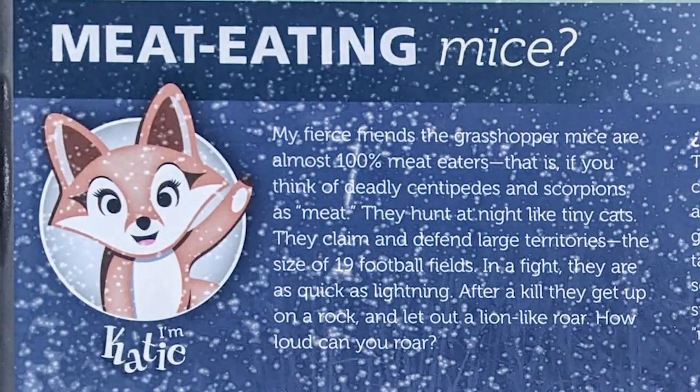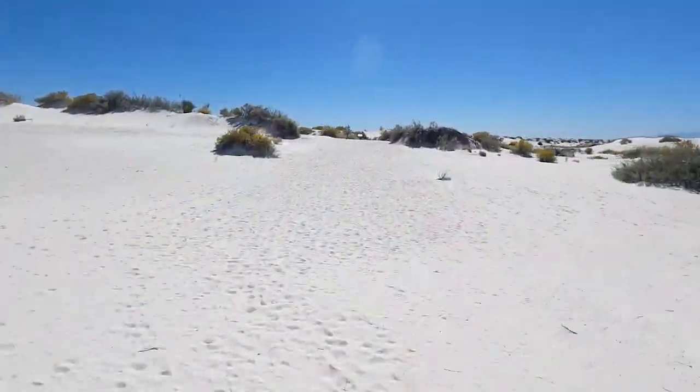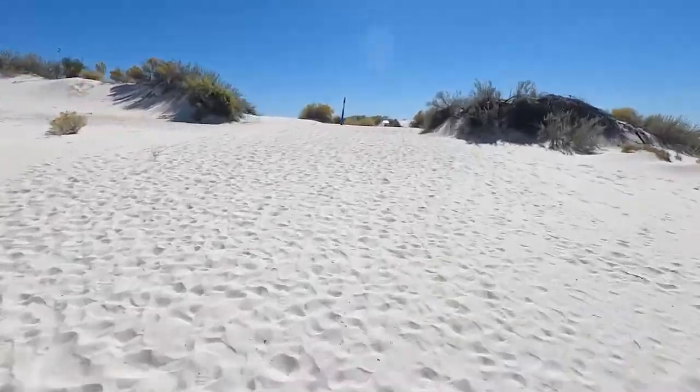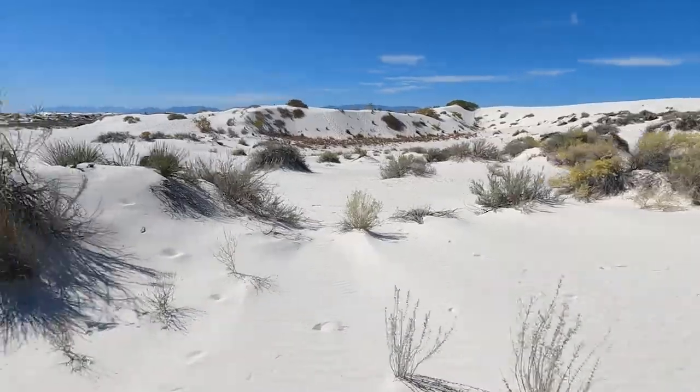The grasshopper mice are almost 100% meat eaters. That is, if you think of deadly centipedes and scorpions as meat. They hunt at night, and after a kill, they get up on a rock and let out a lion-like roar.